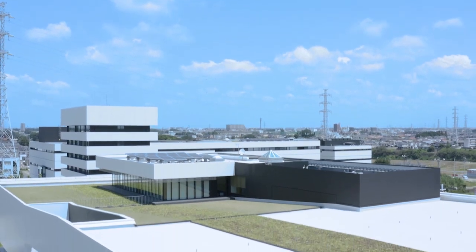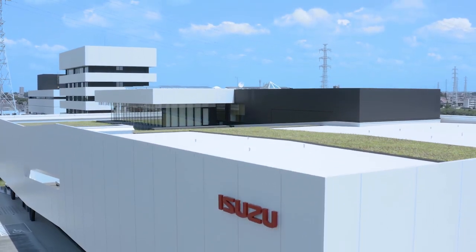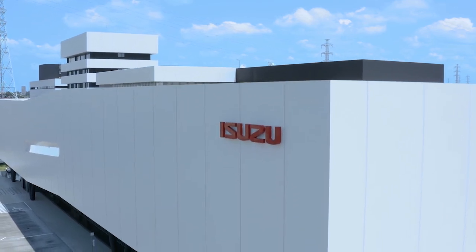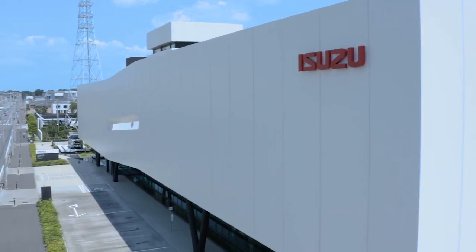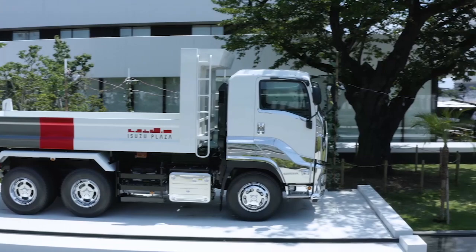ISUZU Plaza was opened next to the Fujisawa plant in April 2017 to celebrate the 80th anniversary of ISUZU. You can experience and learn about the role of commercial vehicles and the process of manufacturing vehicles, and know more about ISUZU.